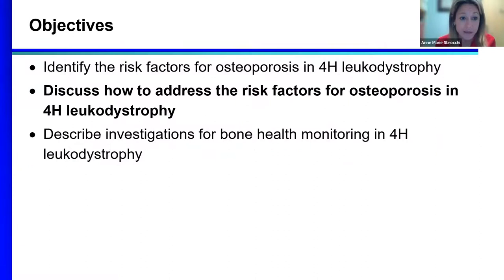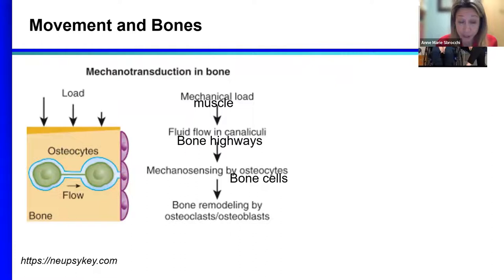So how can we address these risk factors for osteoporosis now that we know the risk factors? Let's start with the wheelchair. So movement and bones. Anytime the muscle is putting a bone under stress by causing movement of the body, there's a mechanical load. And so the osteocytes, those cells that live inside the bone, are really smart. They talk to each other with little canaliculi, and I call those little bone highways.